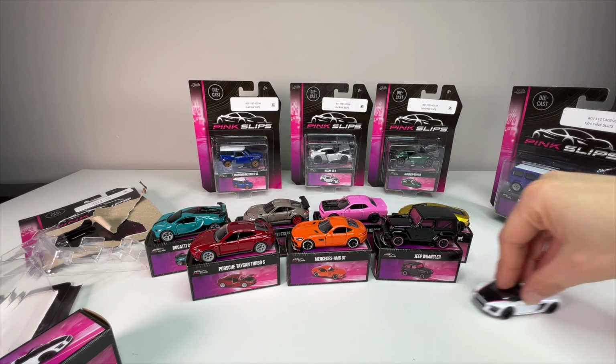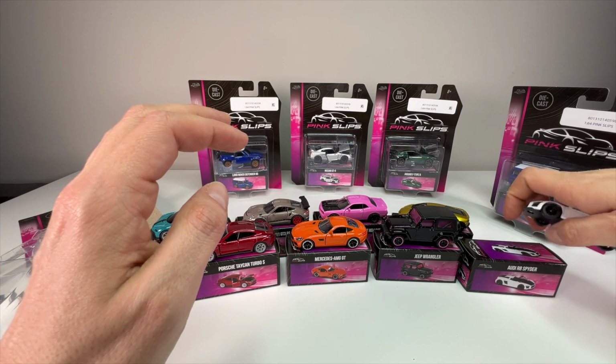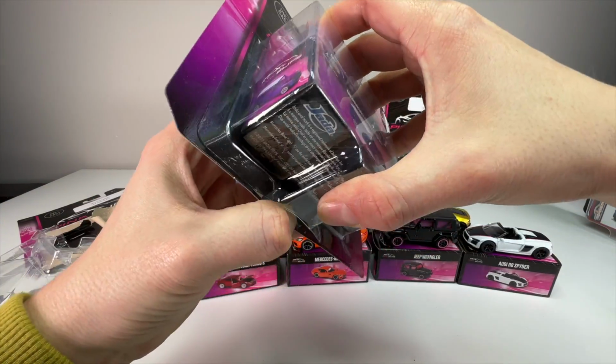They roll very well. Almost all of them that we've opened so far have had no problem rolling, which is good, especially if you have suspension, you want to roll it around. Okay, let's do the G-Wagon.